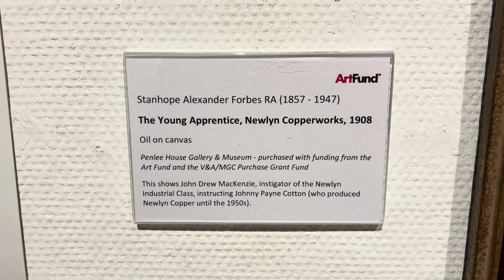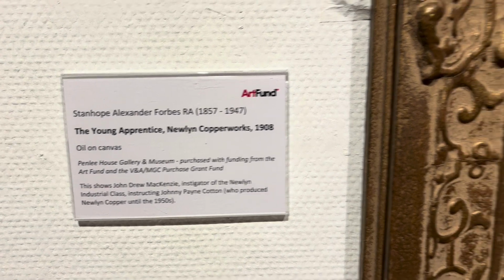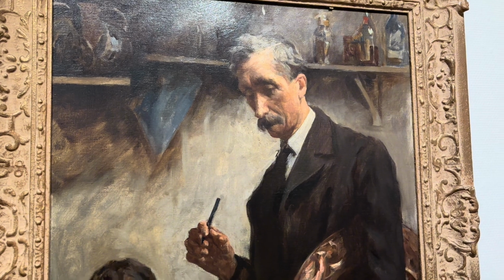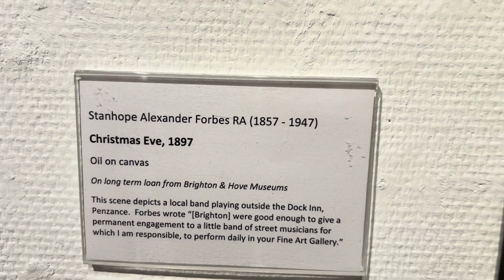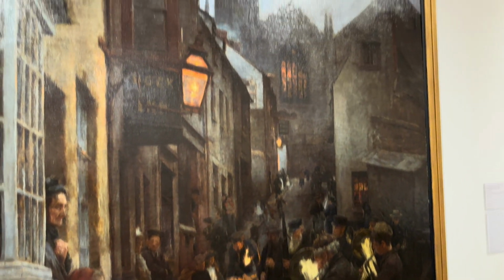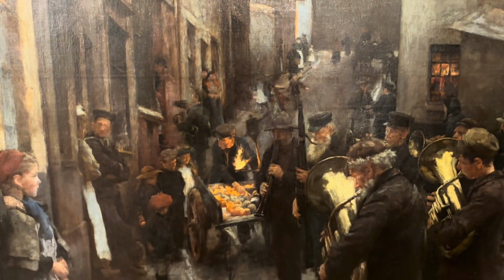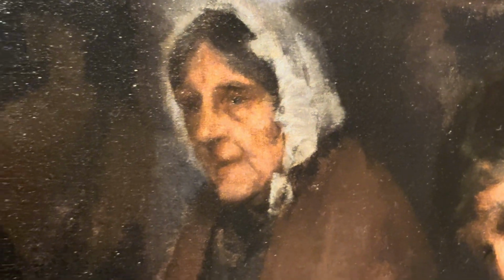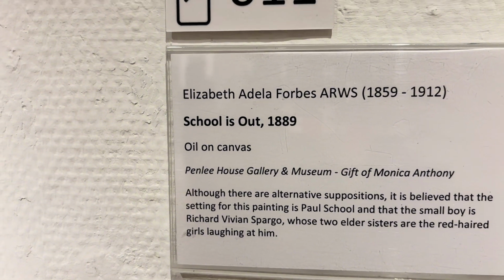Again, another piece here by Stanhope Forbes. The Young Apprentice, says there. Newlyn Copperworks, 1908. Oh, there he is, learning his trade from a grizzled old veteran. This is a famous one, Christmas Eve, 1897. Another one by Stanhope Forbes. I do like Stanhope Forbes, actually. Very talented artist. Nice. Mother, what are you doing there? Okay, the words that all children want to hear. School is out. Painted in 1889.